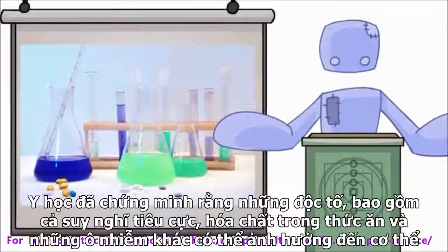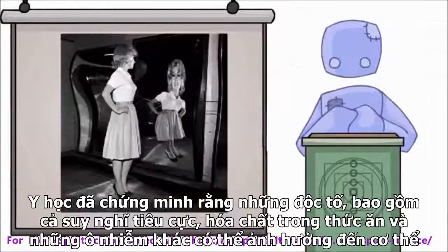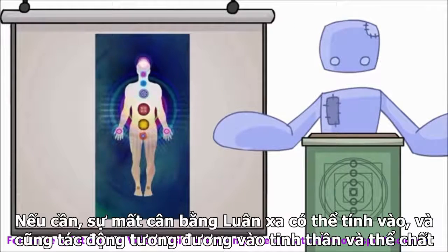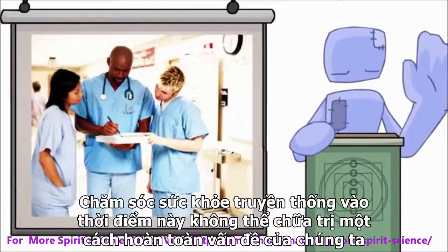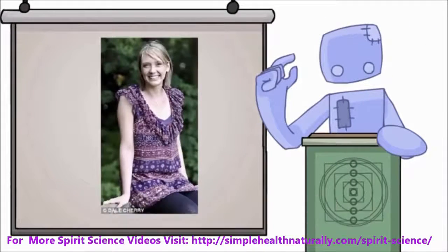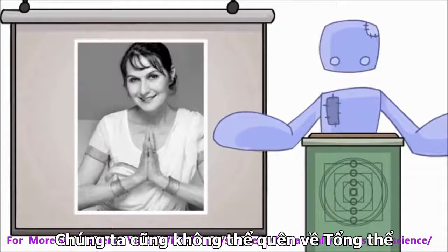Medical science has proven that toxins and impurities, including negative thoughts, chemicals in our food, and other pollutants can influence the body. If these are consistent, chakra imbalances can manifest, which may eventually affect us on a mental and physical level. Traditional healthcare at this time is unable to naturally or totally alleviate symptoms or cure all of our problems. This means it is up to us to improve our health conditions. We cannot forget about our whole being.